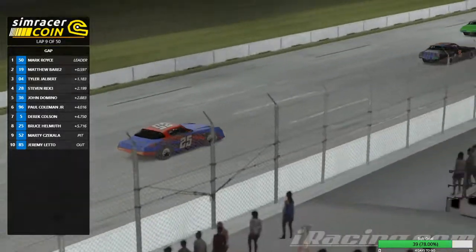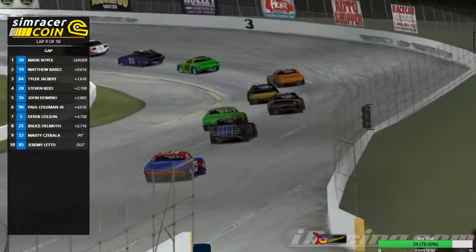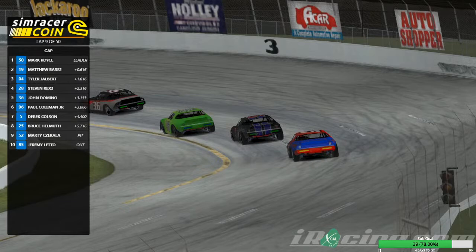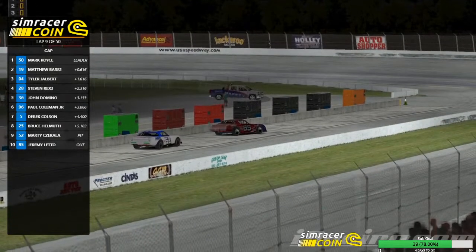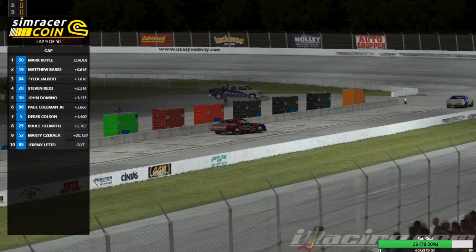25, there he is currently. That's our live feed. He is currently at the tail end of the field. Jeremy Leto still in the pits after earlier contact and damage. It's looking like currently that he might be out of the feature race tomorrow as it stands, but that can always be changed.